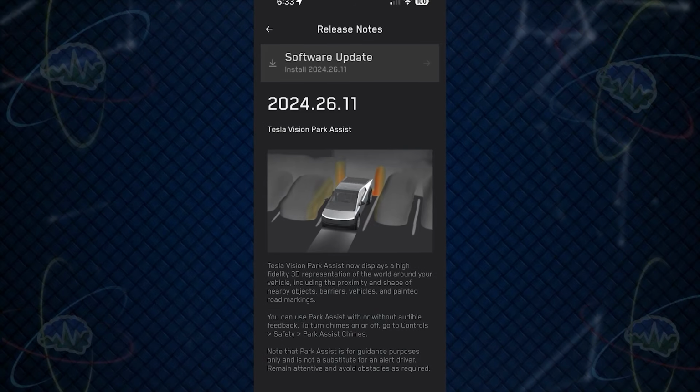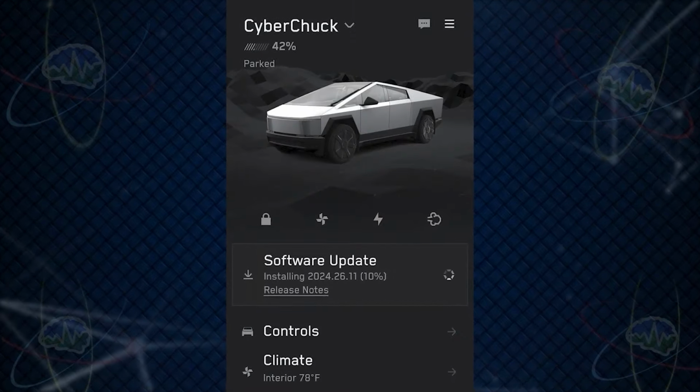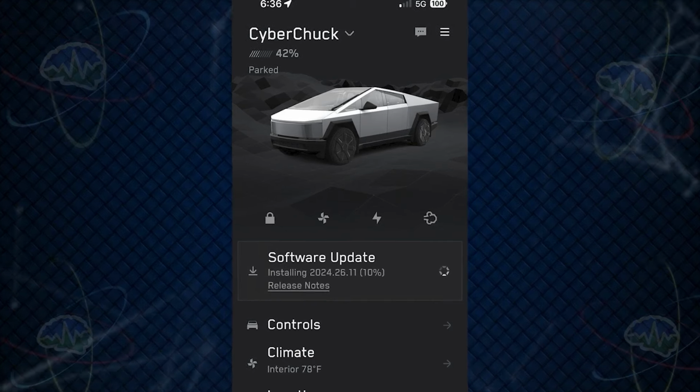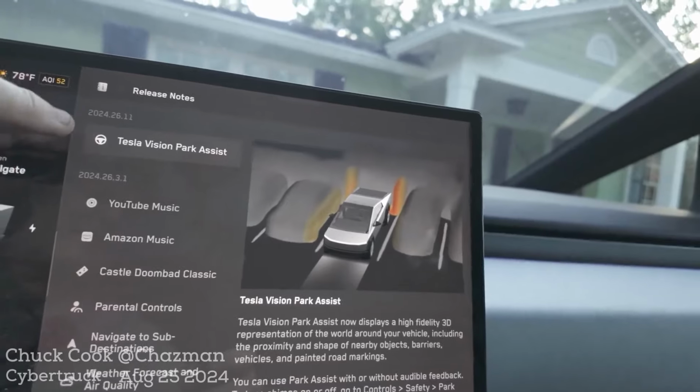We just saw a bunch of Cybertruck owners posting about getting Vision Park Assist with the new over-the-air update 2024.26.11. I guess Ashok wasn't kidding when he said last week that Cybertruck would be getting its first driver assist feature by the end of the week. And I got it this morning.